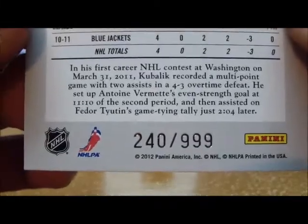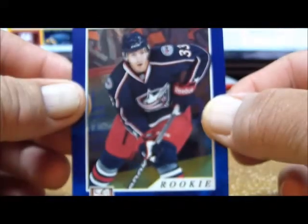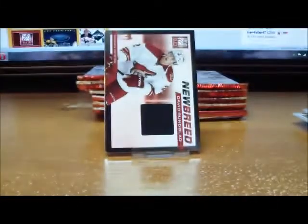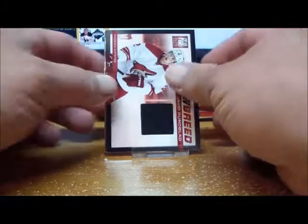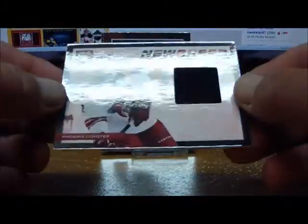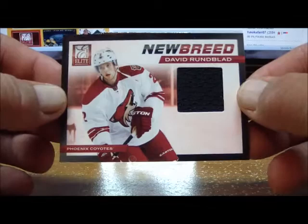Back up at that rookie card here for the Blue Jackets, and they are numbered. 240 out of 999 was the Kubalik for the Jackets. 240 out of 999. There we go. And for the Phoenix Coyotes, we have a new breed jersey card of David Runblad for the Oats.